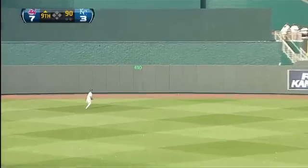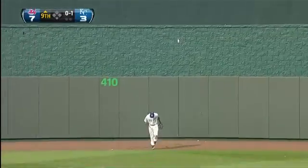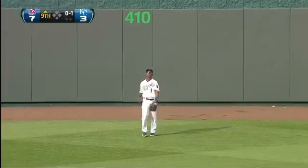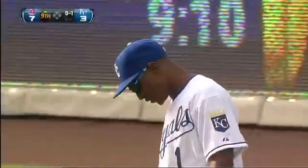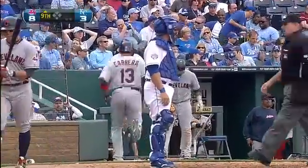Hit well to center. Dyson is back. He is all the way back, and he got his glove on it, but it's over the wall for a home run. It looked like he got some glove on it, and it may have hit the top of the padding before landing on the other side. And for Asdrubal Cabrera, that's his 2nd home run of the year and the Indians' first run since the first inning.